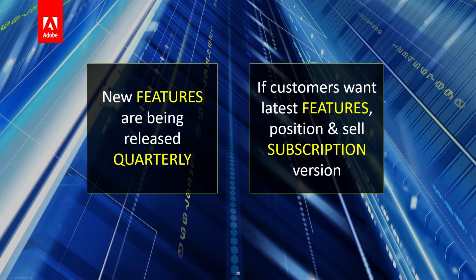So first of all, many of our customers may not know that we are selling Acrobat in a subscription version. And not only that it's a subscription version, it means that each quarter we're releasing new features. So in the past, we would have given them a product that updated every 18 to 24 months. So this is a big change in dynamic, and we need to educate the customer that we're changing and it can have some benefits to them.